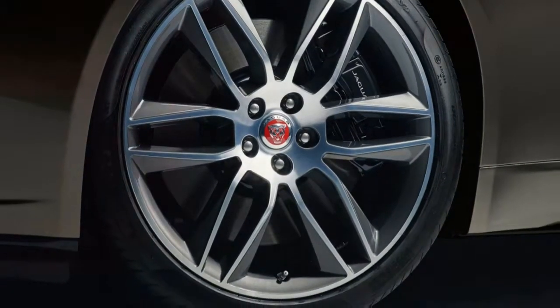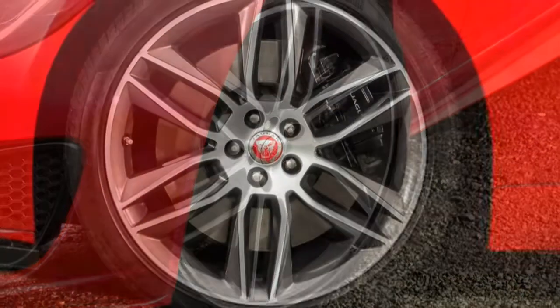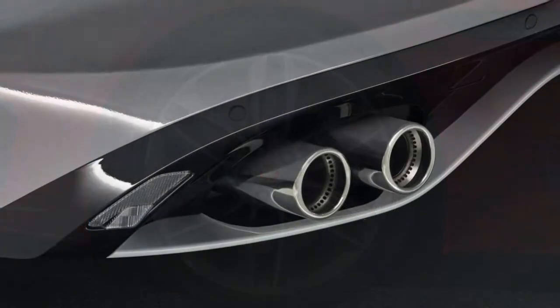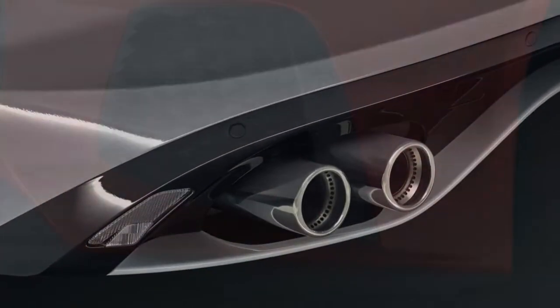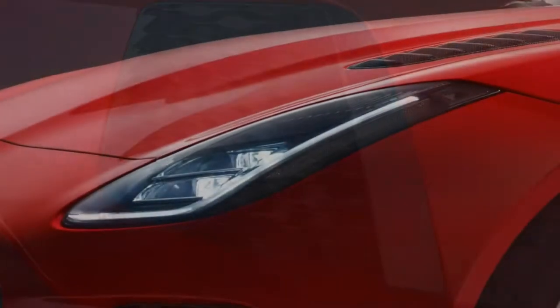a carbon fiber rear spoiler, upgraded interior trim and a heated steering wheel. The options list is long, but highlights include the carbon ceramic brake package, which adds larger brakes, yellow calipers and 20-inch wheels. It's only available for automatic transmission models.